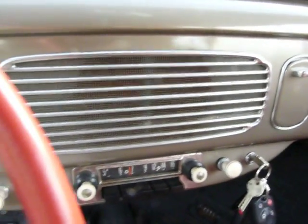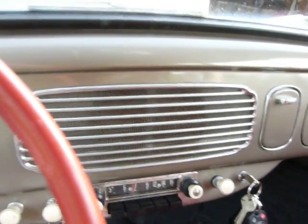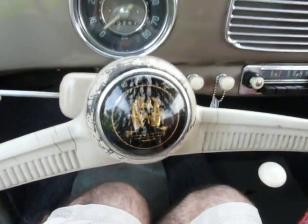I already checked before. The radio does work. I already checked to see if there's any stations that'll come in, but there isn't. It's just like I said, a 1-speaker AM tube radio. The original Wolfsburg emblem.